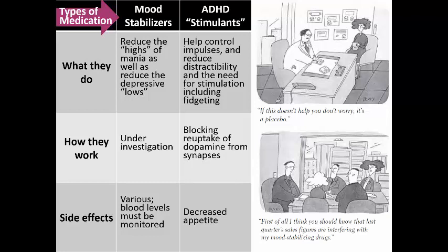With ADHD, people are hyperactive. You'd think the last thing you want to do is give people stimulants, but it seems to help control the impulses and reduce distractibility, and so people can focus. That's why kids are also abusing them, because it helps them study, stay awake, things like that. It works by blocking the reuptake of dopamine from the synapses, and one of the side effects is decreased appetite.